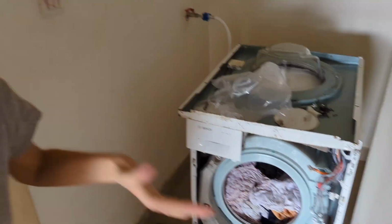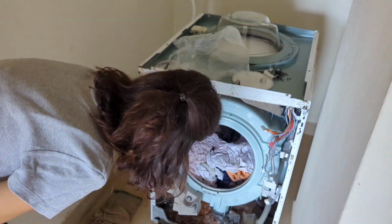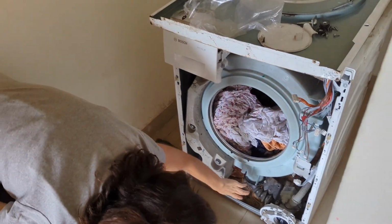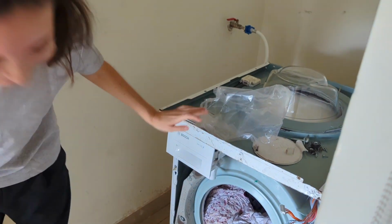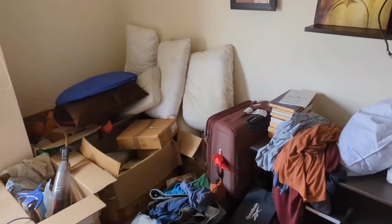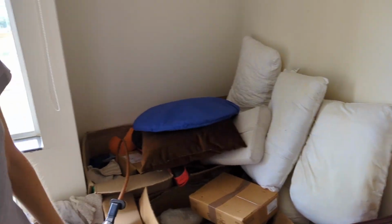Have you ever seen a washing machine from inside? No? There is concrete, the plastic, everything. There is a hole. There is a hole there. I like to see it inside. So, yeah, there is some preparation that needs to happen. And here we have all our stuff. This is everything we own, but totally dirty.